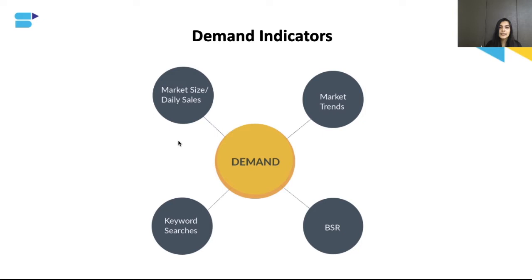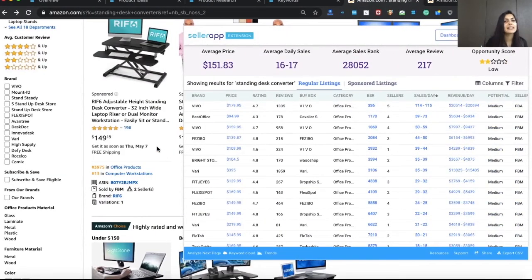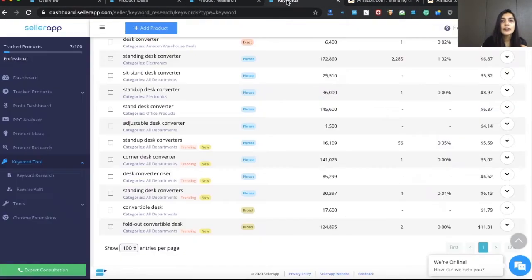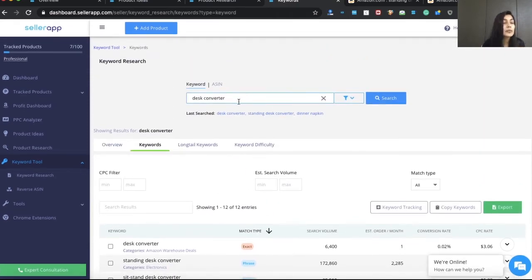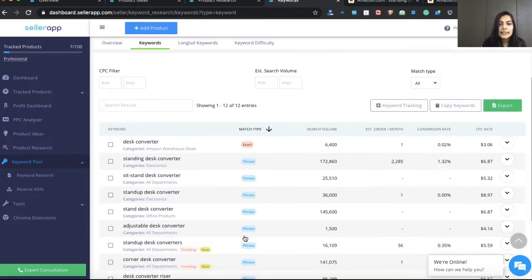So market trends, again, you can look at BSR and order demand trends, mainly to determine demand. And keyword searches would indicate how many people are actually searching for this specific product. So you can again use our keyword research feature. I've searched for the desk converter, and it looks like about 200,000 people are searching for this product, standing desk converter, which is pretty huge.